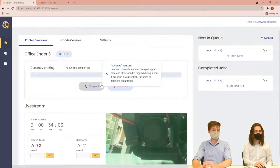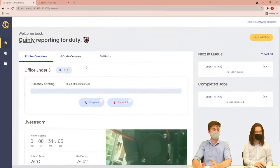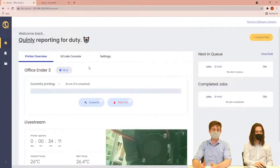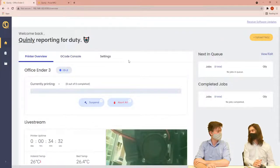So you'll see there's actually tons of quality of life improvements in this thing as well. I think if you're first seeing the Quinly software, it's going to be a lot more intuitive to figure out some of this stuff. Yeah, exactly. And that's the whole point. It should be easy to use. Your printer is a tool. Unless you're totally in love with messing around with your printer, but there's other software for that. This is just a production tool.